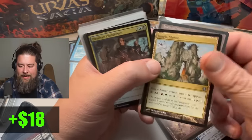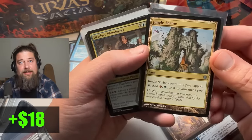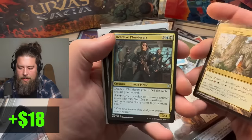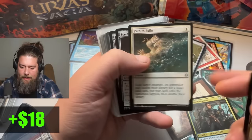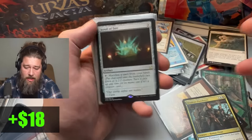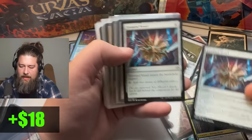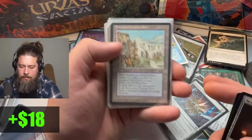Jungle Shrine. I mean, I still play these on occasion in budget Commander decks. Really, three color decks. Five color decks, I don't play them as much. Path to Exile. Ah, that used to be good. There was a time. Scroll of Fate. This one actually has seen some Legacy play. Firemind's Vassal.